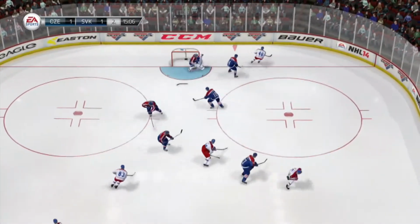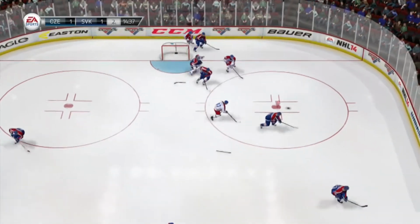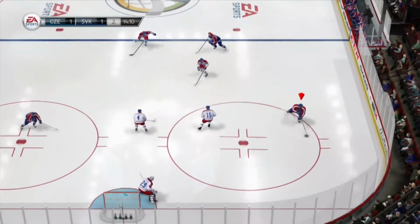That lumbered, did him in right there. He had a good chance to shoot. Did him in, did him wide on the play. Not much control. To Anzus. Up the wing, he's got that one on the tape. He'll carry this one into the offensive end.